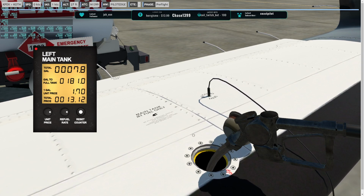All right, I need 142 per wing of Coast Pilot.